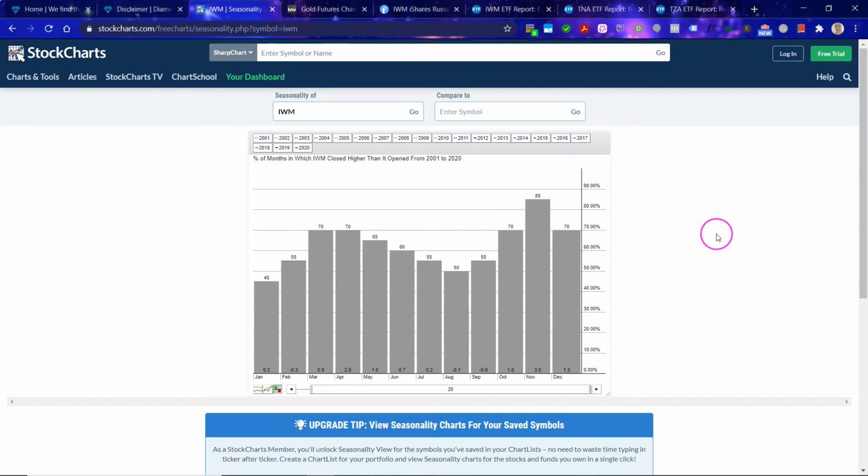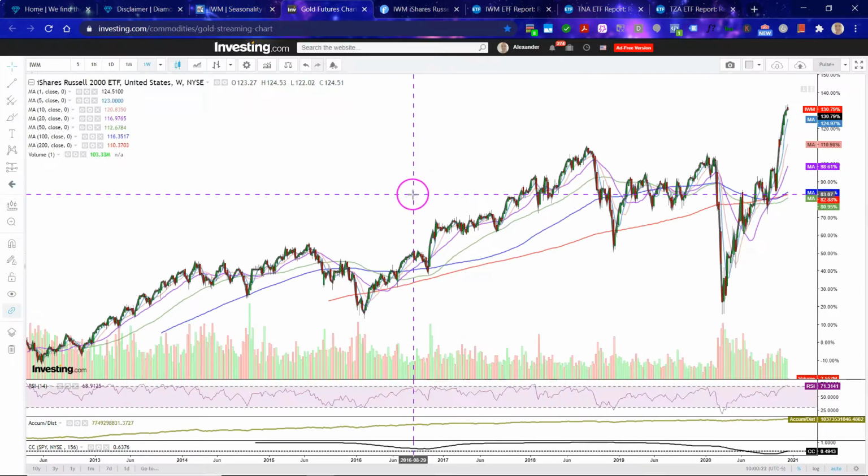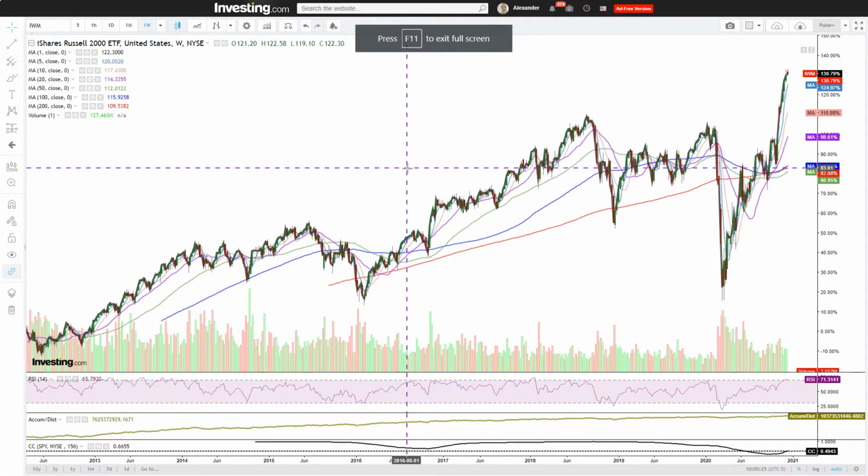If we look at the seasonality of the small caps, then you can see that December is one of the stronger months. However, January is, when we take all of these years into account, includes bull markets and bear markets, January is the weakest month. That's quite relevant. And there's some very clear and smooth seasonality here in small caps. So let's now look at the charts.